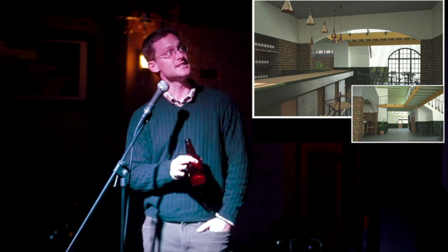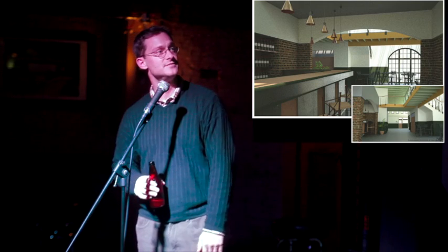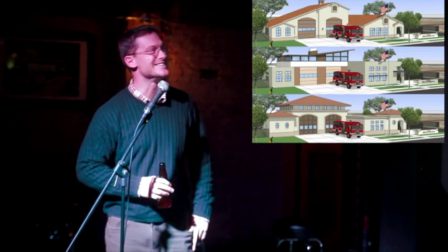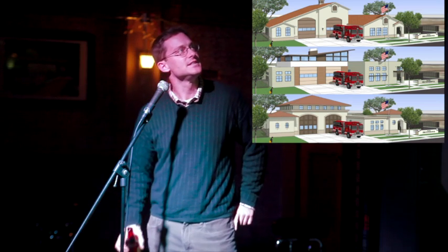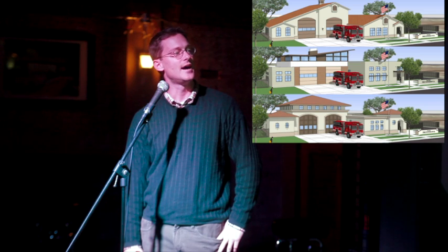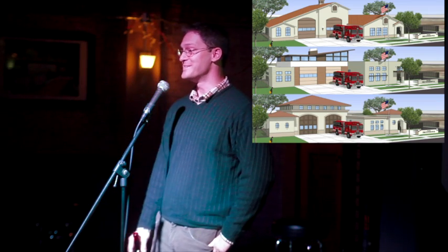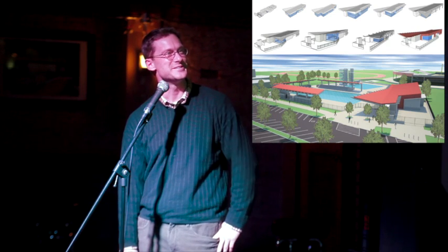This was a warehouse downtown here that was going to get turned into a little cafe. You can kind of see the trusses and the catwalks that were original. Doesn't look like that. It's still a warehouse. This is the same floor plan of a fire station, three different designs that we were kind of looking at. But as you can probably guess, where did this end up? Tulare, actually. It did get built, but not really the way that those pictures show it.